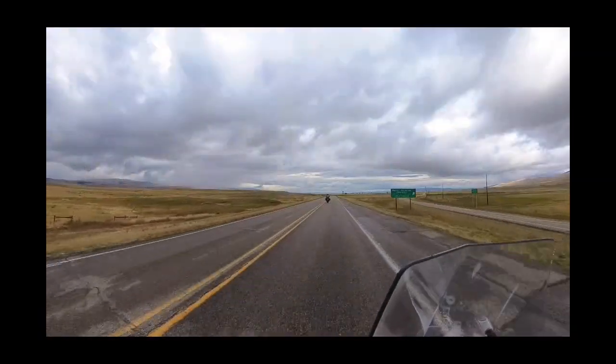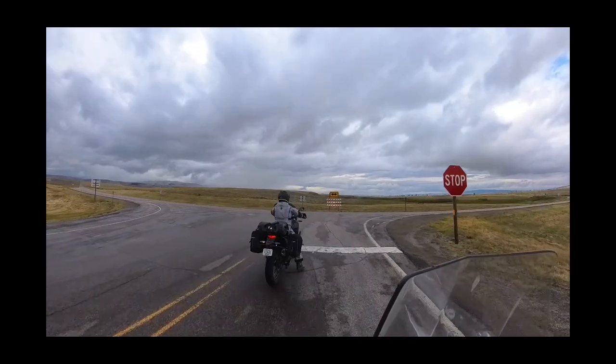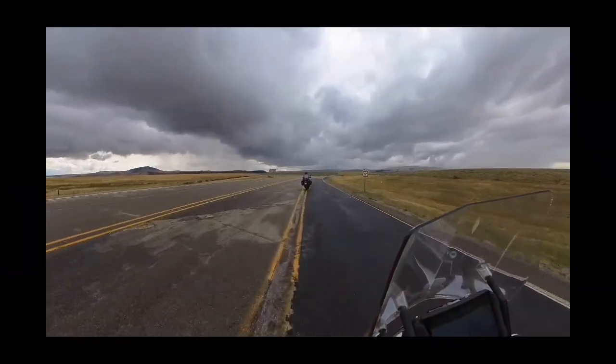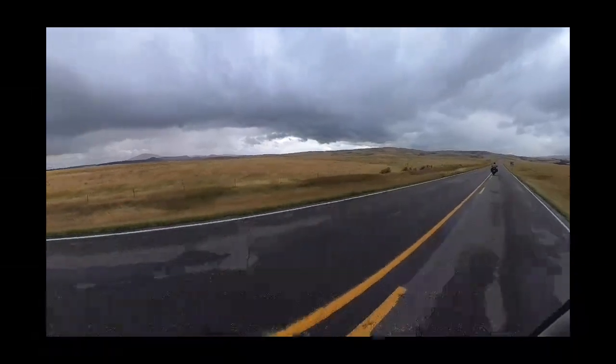Up ahead in our direction of travel, the skies looked rather ominous. Coming up was a left turn to head west on Highway 12. I didn't capture the event on video, but I think a short distance later, Dan was applying the brakes to avoid a four-legged creature crossing the road.